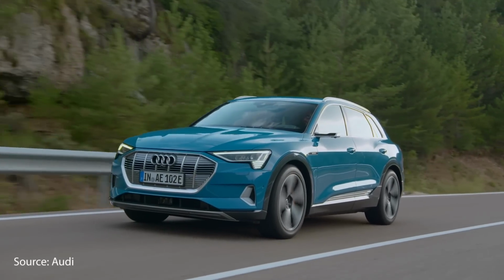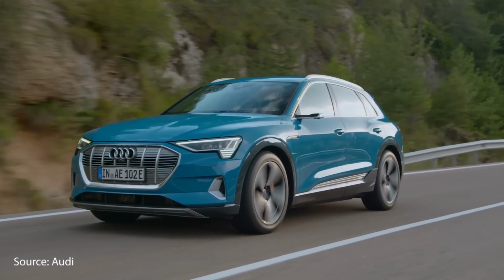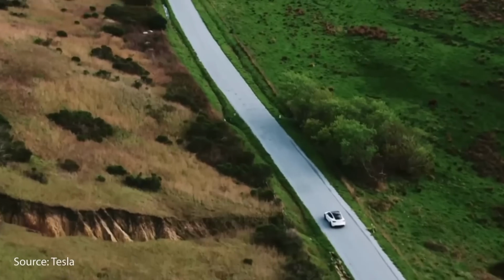How does Audi's first full electric SUV, the e-tron, compare to Tesla's newest vehicle, the Model Y?